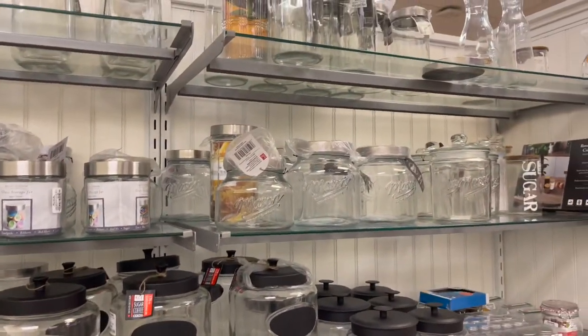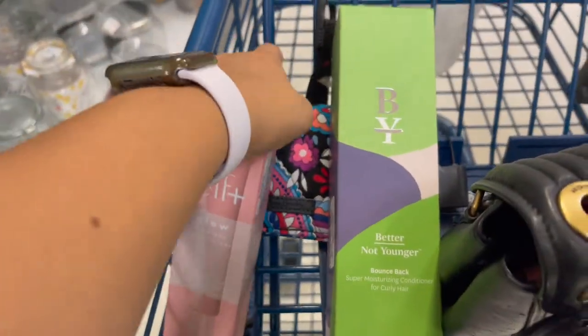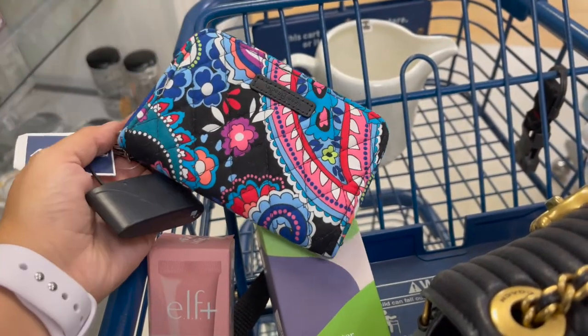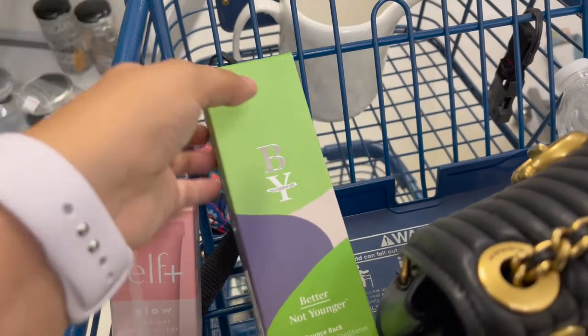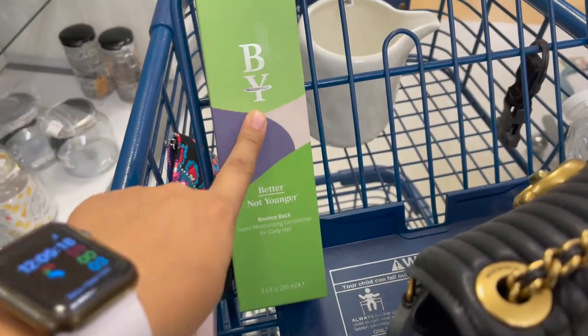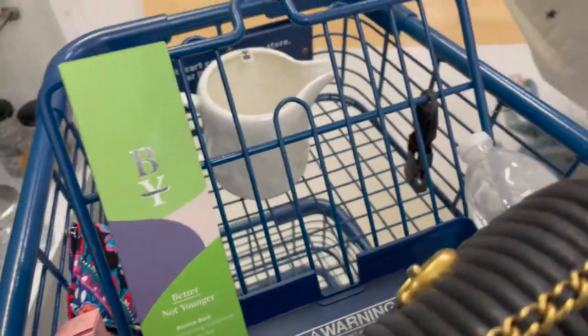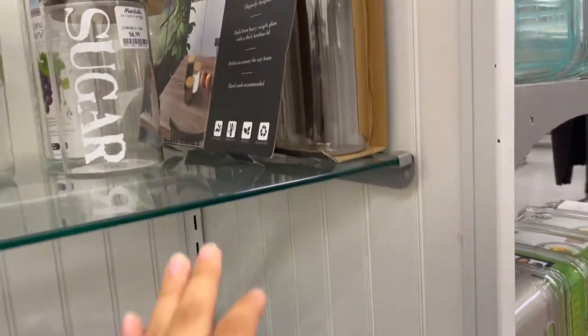Just a bunch of mason jars. But yeah. So I don't know if I'm gonna get any of this stuff for sure. I have to get this because this is for my best friend, for her birthday. And then this I don't know if I'm gonna get yet, and this I don't know if I'm gonna get yet. So I only found two things so far, which is fine. We're okay. We don't need that much stuff.